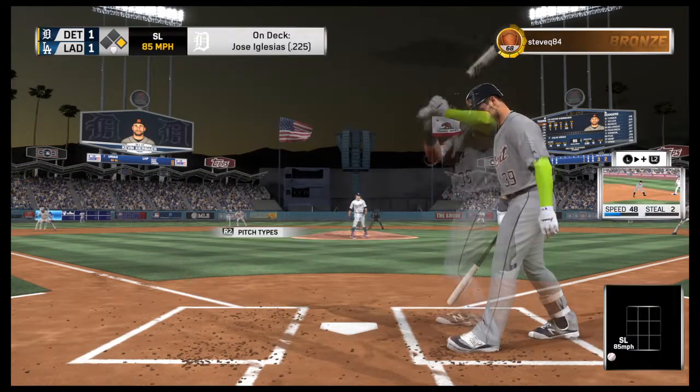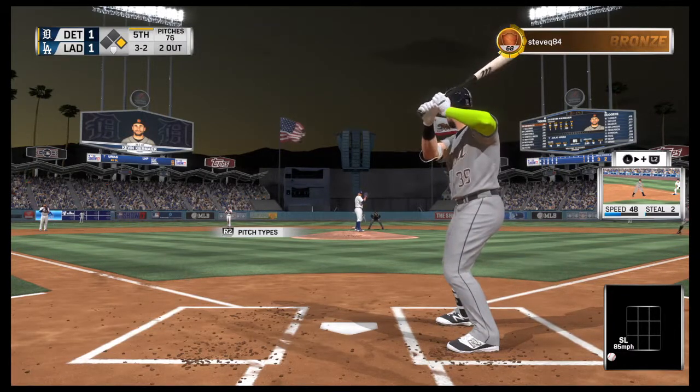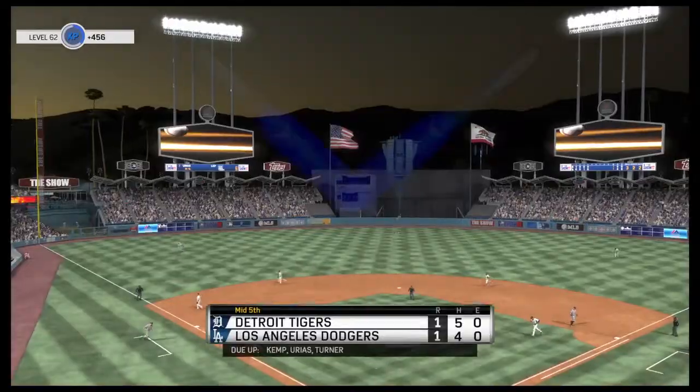And he lays off, so it's full now, 3-2. Full count with 2 outs now, so if he could put the ball in the gap somewhere, he could have a good shot of driving in a run because the runner at first will be in motion. And yet another strikeout here.